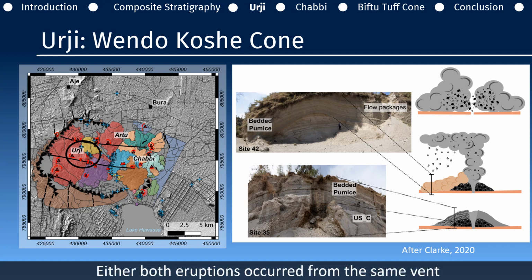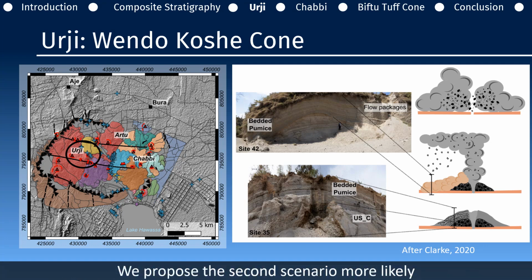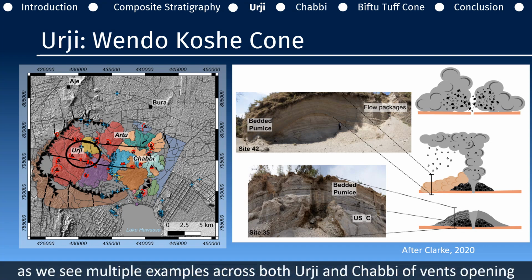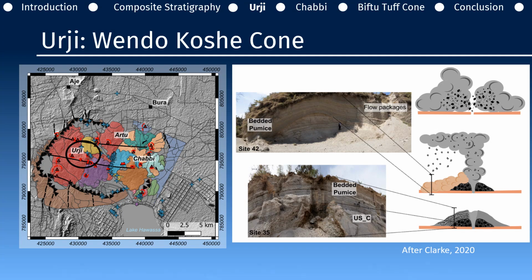Either both eruptions occurred from the same vent after a period of quiescence, or the Wendo Koshe cone actually records the remains of two distinct vents which opened in close proximity to each other. We propose that the second scenario is more likely, as we see multiple examples across both Urji and Chabbi of vents opening in close proximity and giving the appearance of a singular vent.